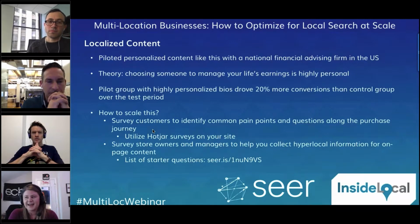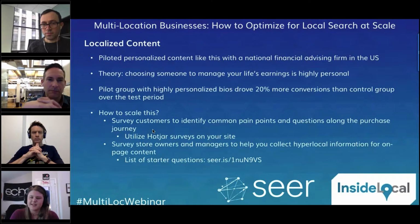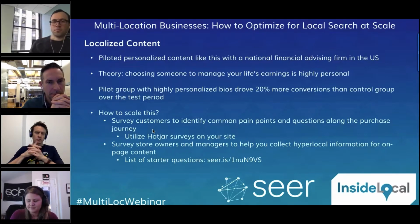So in situations like that, weigh the ROI, and there may be cases where it makes sense to really invest in that. As far as scaling that goes, you can survey your people, send them a survey, have them get information back, and then either use some kind of algorithm to populate pages with that, or use people to write it. We have done that before. It's definitely not right in all cases, but in some I would recommend it.